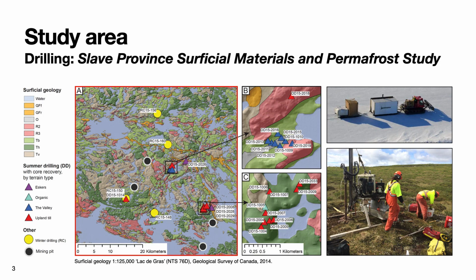This is the study area, and it's shown with the finer scale surficial geology map at 1 to 125,000. And you see in dark green on the left, it shows more Hummocky Till. We focus here on the summer program accomplished with a light and helicopter portable coring rig that you see on the bottom right. The study enabling this is the Slave Province Surficial Materials and Permafrost study that was led by Barrett Elliott at the Northwest Territories Geological Survey and was heavily supported by CanNor and industry.